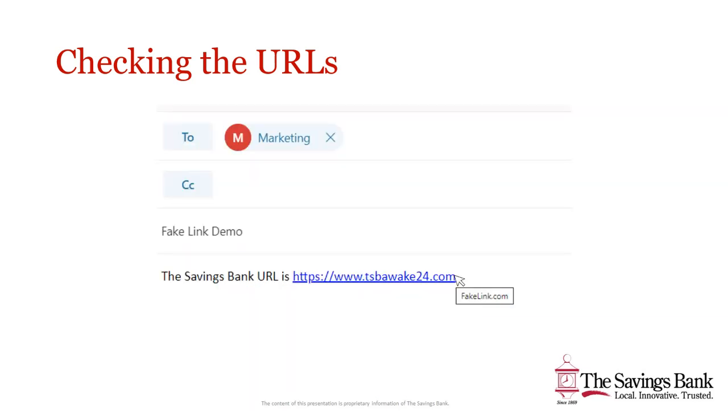Now, there are also hyperlinks embedded in emails. They can spell out the entire destination, like I have here in the example, or be labeled something entirely different, like the words "click here" within quotes. The destination of the link can be revealed by simply hovering over the link in the email with your cursor. Now, as you can see here in my example, and this was made by me, I just typed in what the savings bank URL is, and I'm using the correct URL. So that's https://www.tsbawake24.com. But by simply hovering over that with the cursor, it's actually being pointed to fakelink.com. So even if it appears correct, one should always be cognizant of what location it's actually trying to send you to.